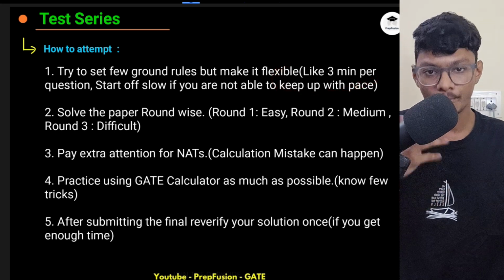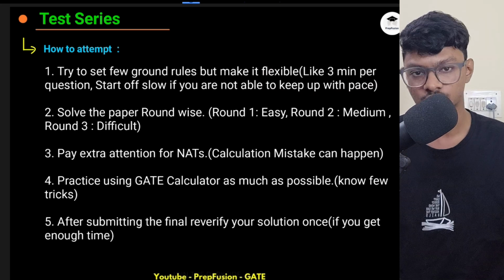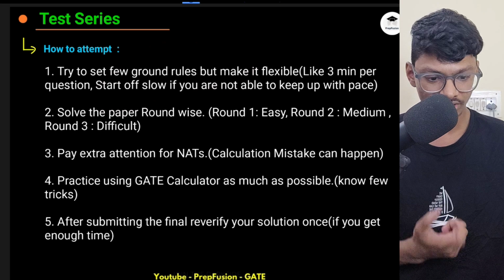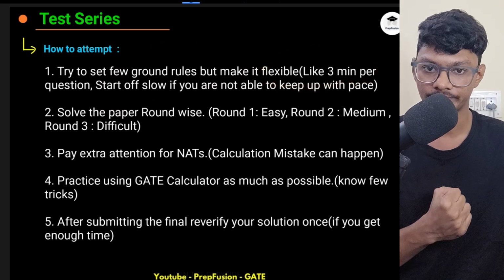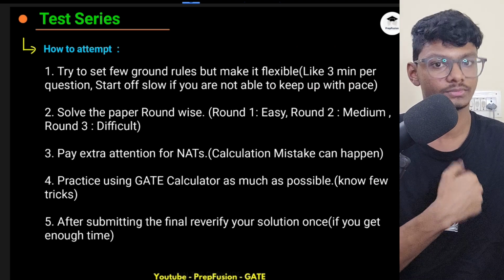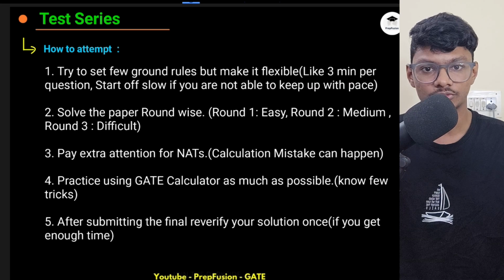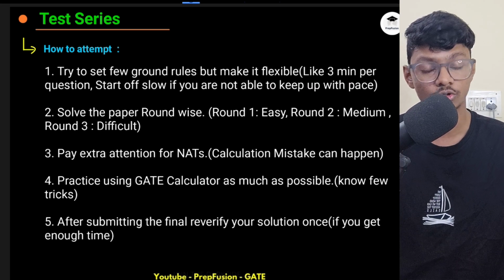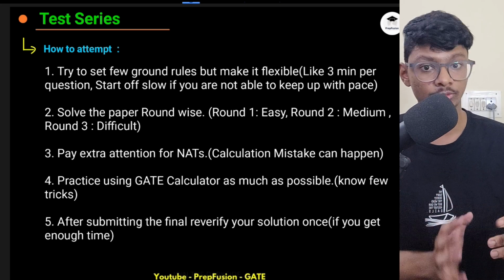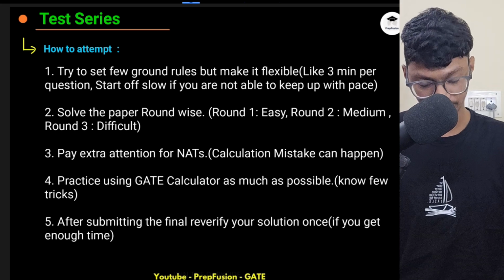But initially, if you're not able to solve a question in 3 minutes, then you can start off slow. These ground rules should be flexible, because it is not a hard and fast rule that you have to give 3 minutes only. Few questions are difficult, and those will take more time. It's okay, you can give more time. But few questions are very easy, and those should be solved in around 1 minute or 1.5 minutes. You should not give more than that. So you save time on the easy questions and invest that time in the difficult questions. You have to understand where to save time and where to invest time.